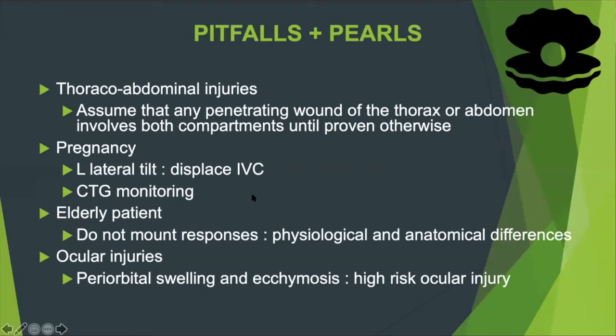Last things, we've spoken about compartment syndrome. Just remember, with pregnant patients, you want to get a CTG monitor on them because you want to monitor the fetal heart rate, and you want to turn the patient to their left lateral side because you're displacing the IVC. What is the best way to save mom in a major trauma accident that's pregnant? Say she's bleeding profusely. What's the best way to save mom? Termination. Absolutely. So termination would be delivering that baby regardless of how far along she is.